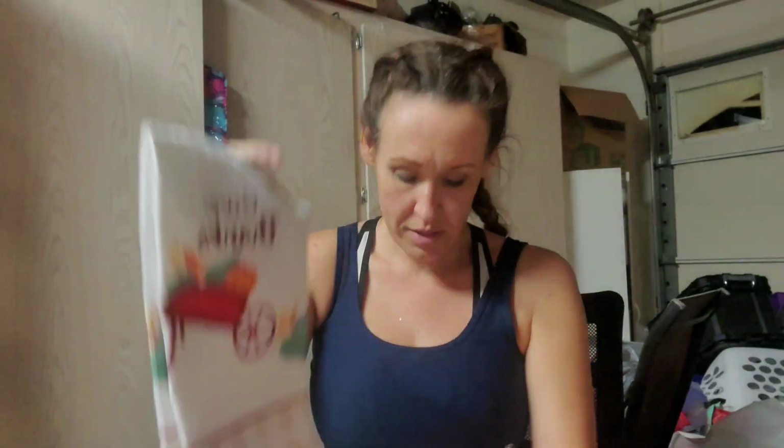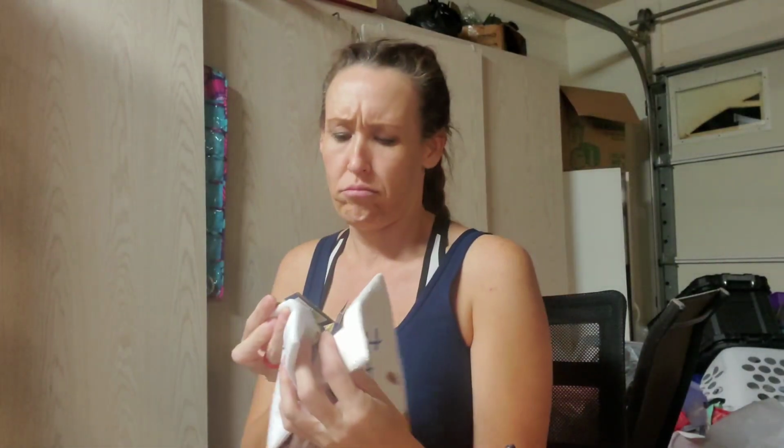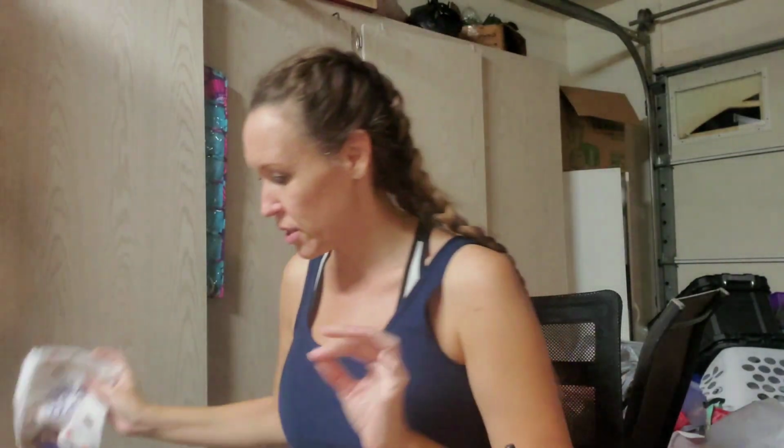I know it's a kitchen towel. I don't care. I think it's cute. So it's going into my son's bathroom. It says Hello Fall, and it's on both sides. And this one just says give thanks with the little wheelbarrow. And I like these because, first of all, guys, can we not talk about the bright colors? Beautiful. I just love the bright colors. They're 15 by 25 inches.